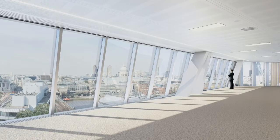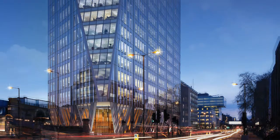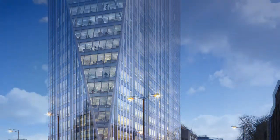This is a very, very specific form for a very, very specific location. Slowly as the building developed, we turned the building subtly to the river. It's definitely a riverside location now by its orientation, by the cuts that we've made in the building, and certainly a signature building to the river.